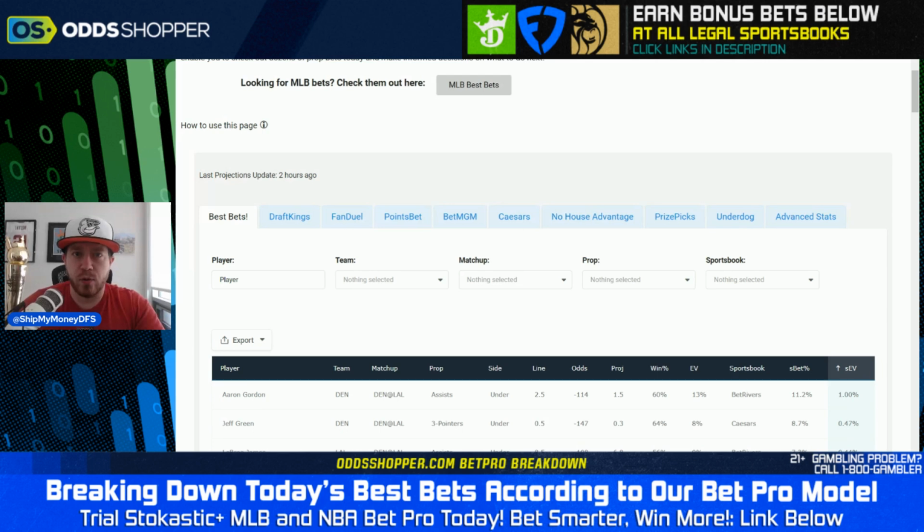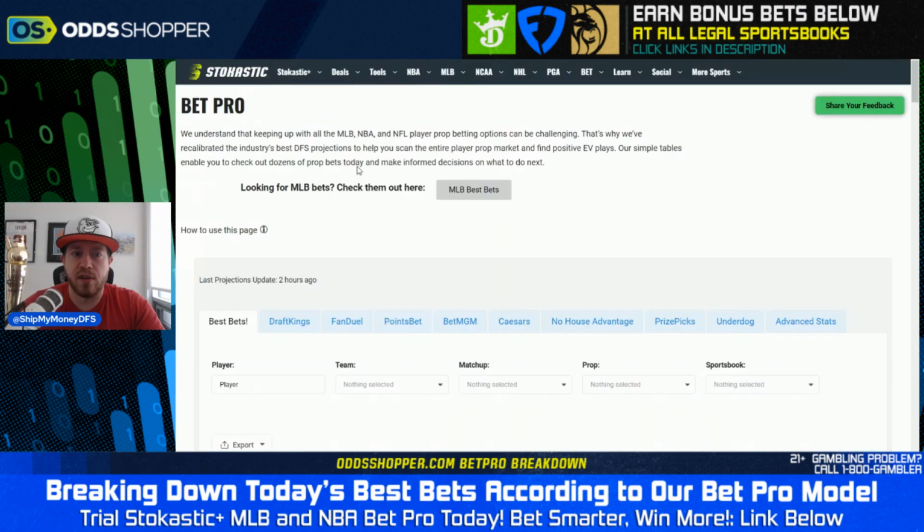And we, as usual, have one NBA game tonight. Lakers taking on the Denver Nuggets. Nuggets trying to close out that series with a 4-game sweep. But we also have a bunch of MLB games to find some props from. We have 7 baseball games on the slate starting at 7:20, but we also have 4 games starting earlier than that as well. So we're going to walk through some of the top props from both sports using our Bet Pro model.